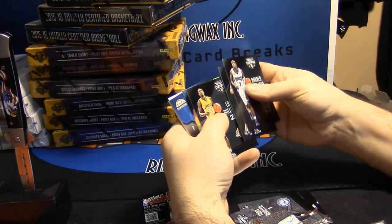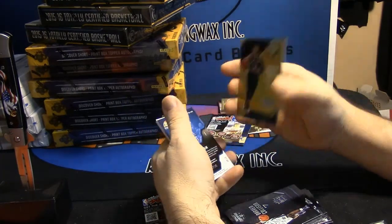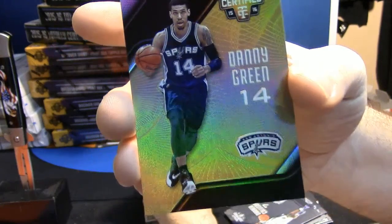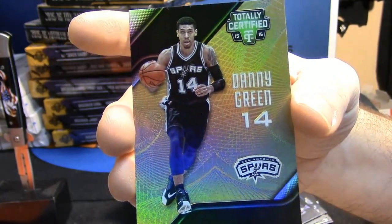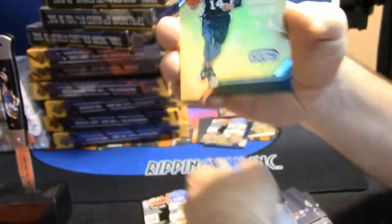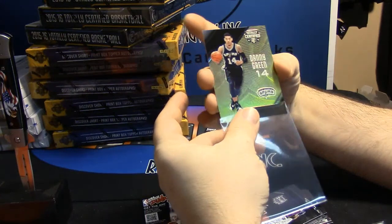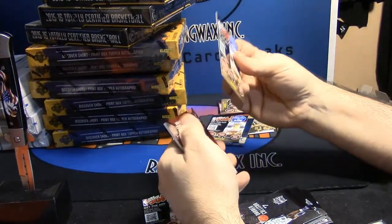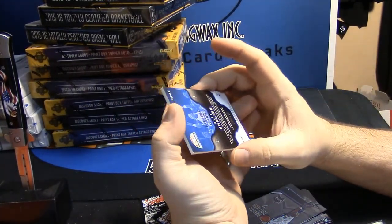Collison, Levine, Lou Williams, Danny Green. Danny Green, 9/10. Eh. 9/10. Nice card. Alright, dunk action is garbage. And old school, 88/199, Alex English.